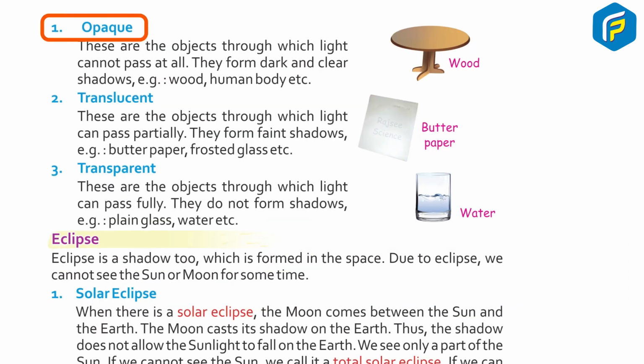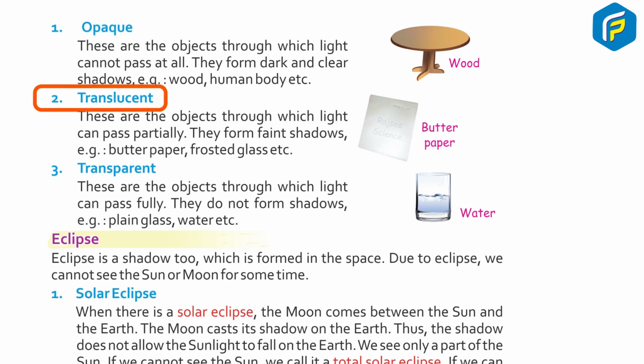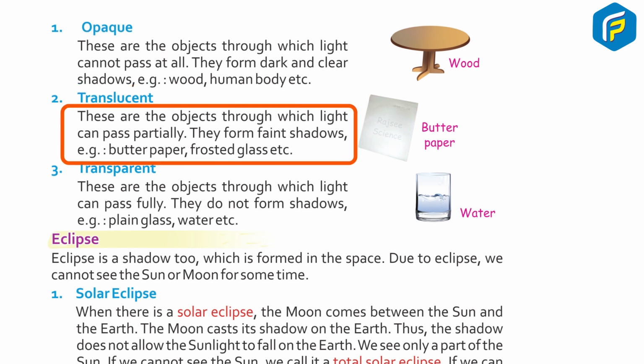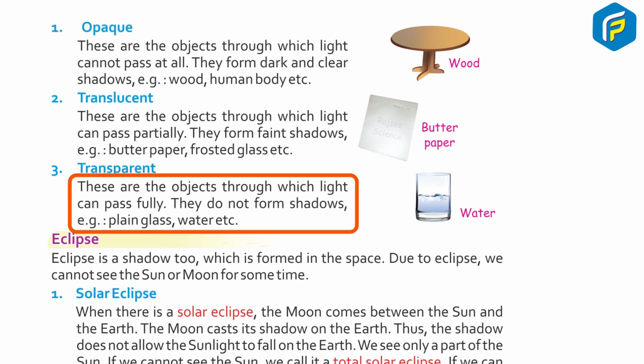1. Opaque. These are the objects through which light cannot pass at all. They form dark and clear shadows. Example: wood, human body, etc. 2. Translucent. These are the objects through which light can pass partially. They form faint shadows. Example: butter paper, frosted glass, etc. 3. Transparent. These are the objects through which light can pass fully. They do not form shadows. Example: plain glass, water, etc.